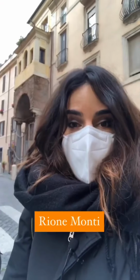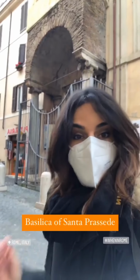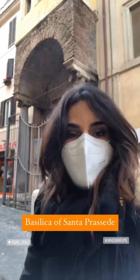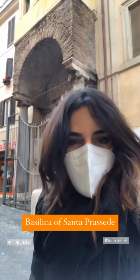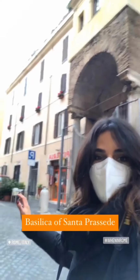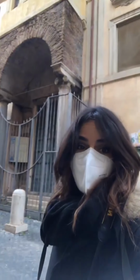What we're going to see today is one of the most ancient churches in Rome, the Basilica of Santa Prassede. This is the ancient entrance. Doesn't look like a church entrance, does it? But this is no longer in use. We're going to go into this narrow street here and use the side entrance.